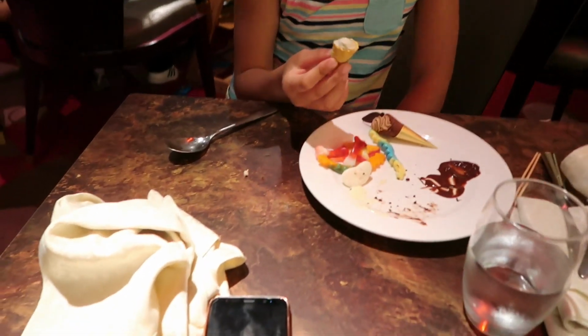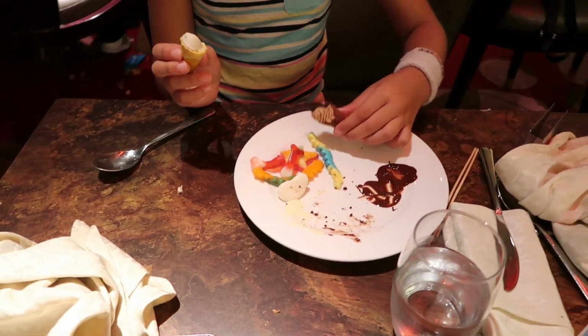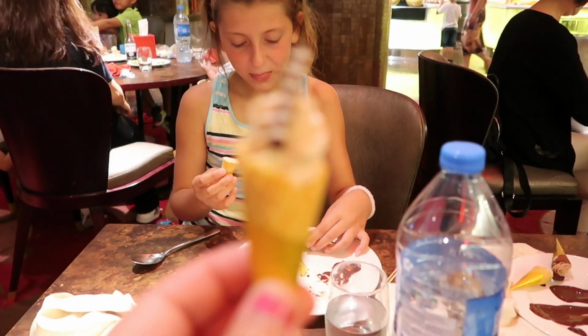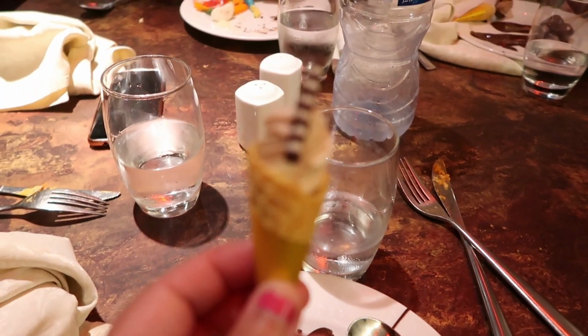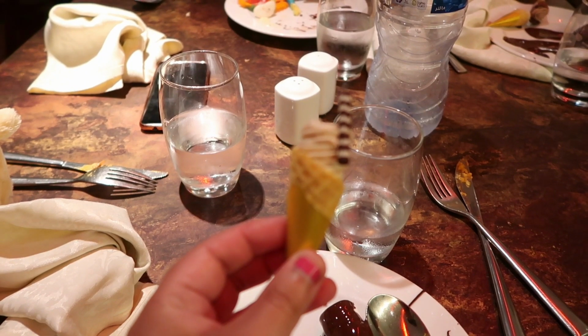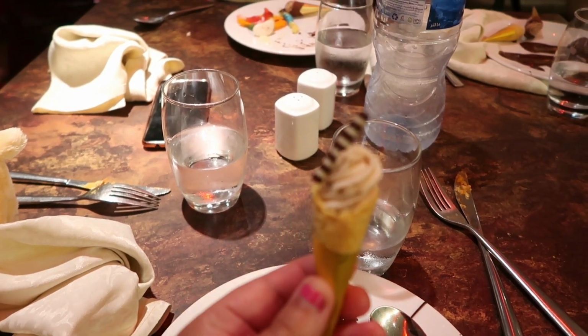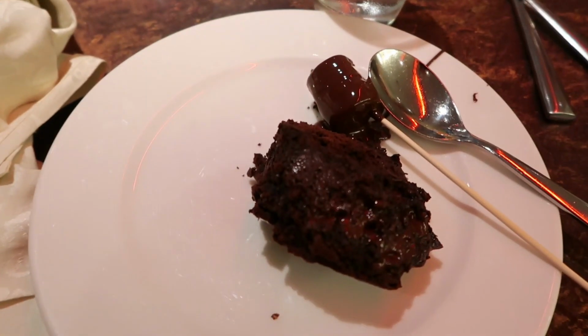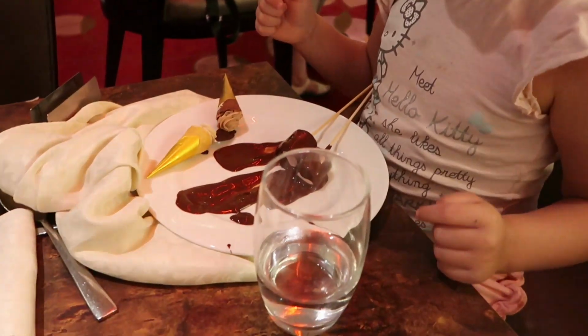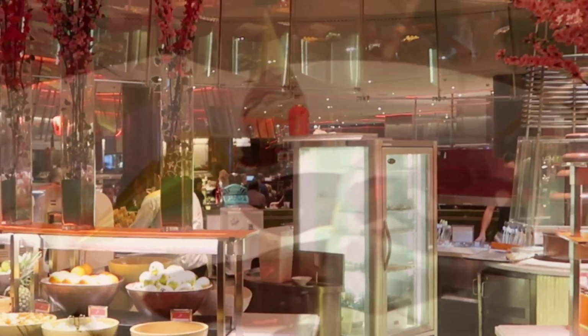So we're on to the desserts. Pick and mix. Mini ice cream, yeah. These mini cornettos. Oh, it's not focusing. Actually, real ice cream. And I've got some cake. And Safi's got some, oh, mouthful of chocolate.